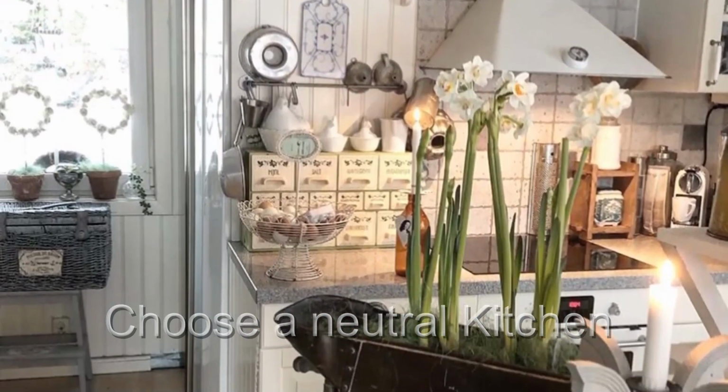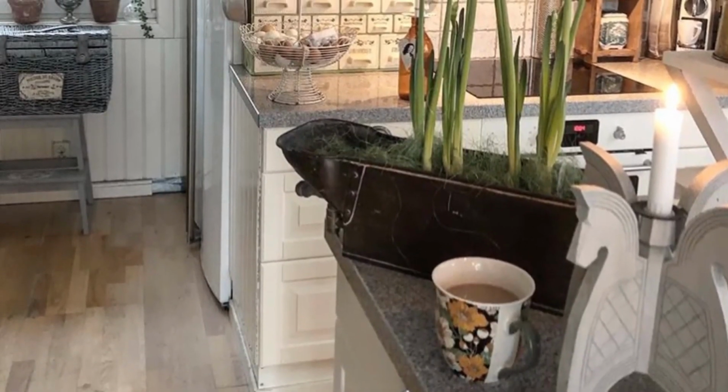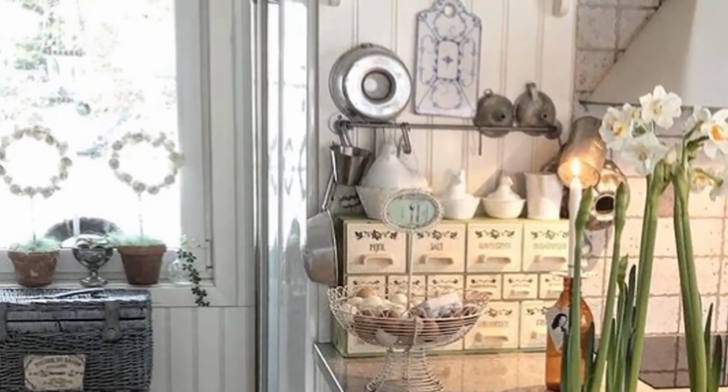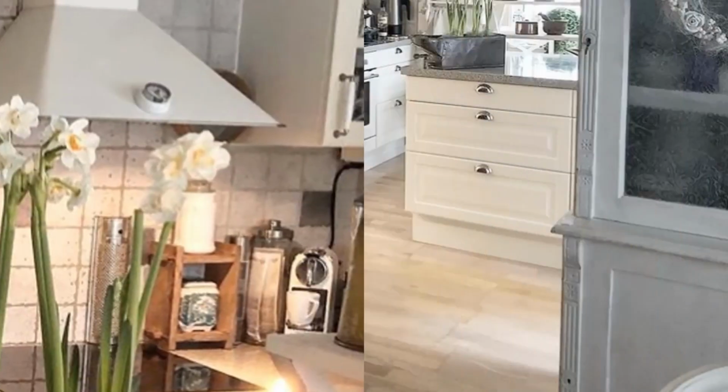Choose a neutral kitchen. The charm of a vintage kitchen is often the quirky and eclectic mix of old and new that gives the feeling of a cozy and welcoming space.